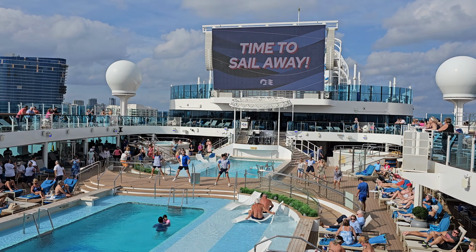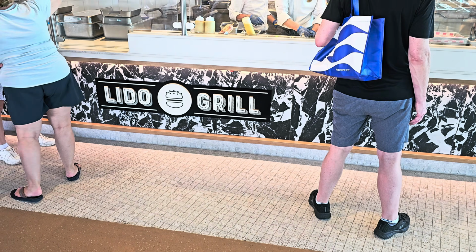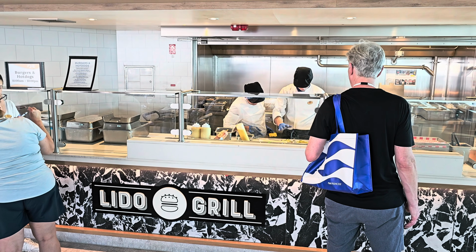So that takes us into the Lido deck, I would say, and they have some pretty good dining on the Lido deck. It is open sort of for lunch and early dinner, so like 11:30 till 6, and they've got freshly made burgers. When you go up, they give you a buzzer, and so it's cooked as you order it versus sitting there for a long time. So we took advantage of that.